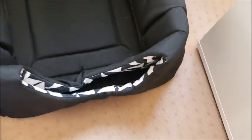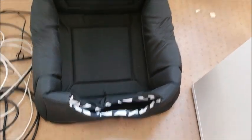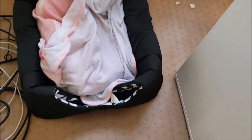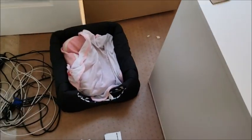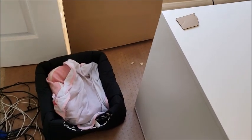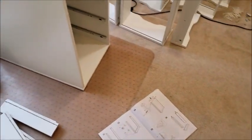This is this awesome cat bed that I just kept going back and forth on. I was like, you know what, I'm going to get it, in the hopes that she'll stop laying in front of where I film, and maybe she'll use it. She came in here and laid right next to it and just gave me a dirty look like, I don't want your bed. So we're going to see what goes on with that.